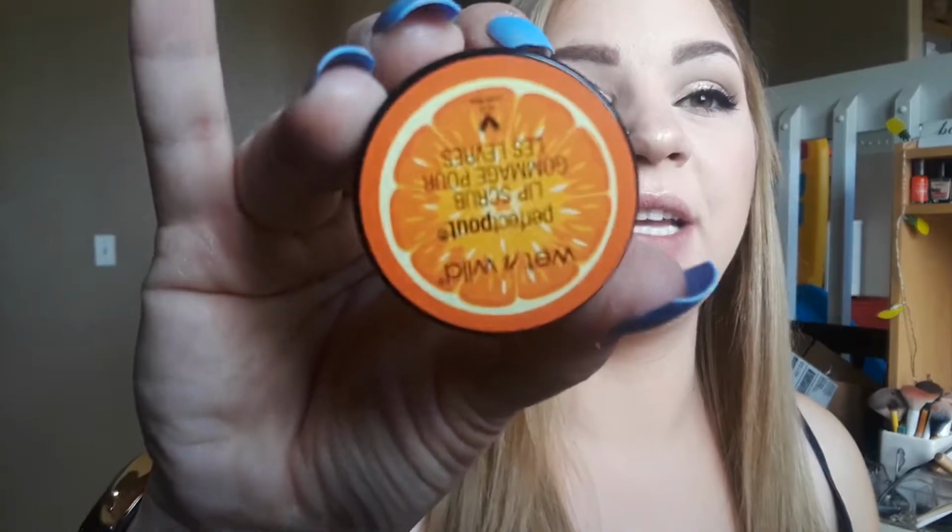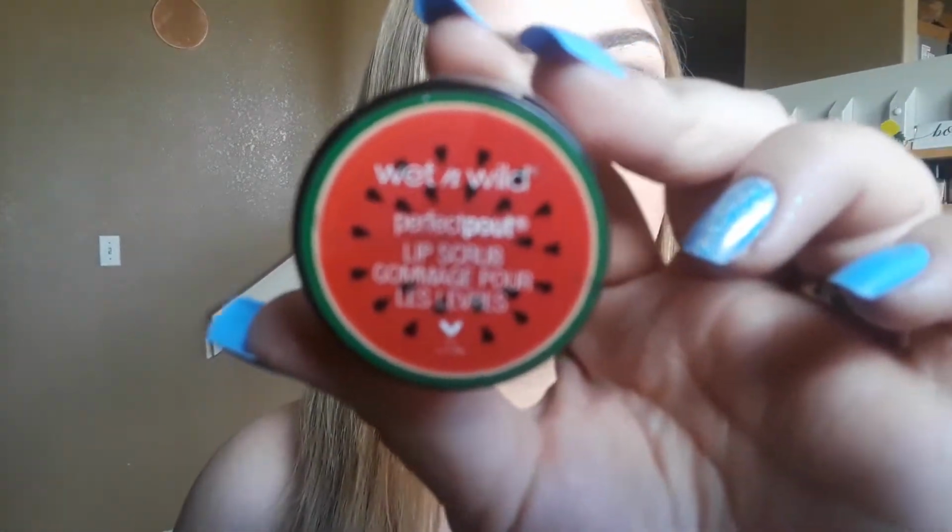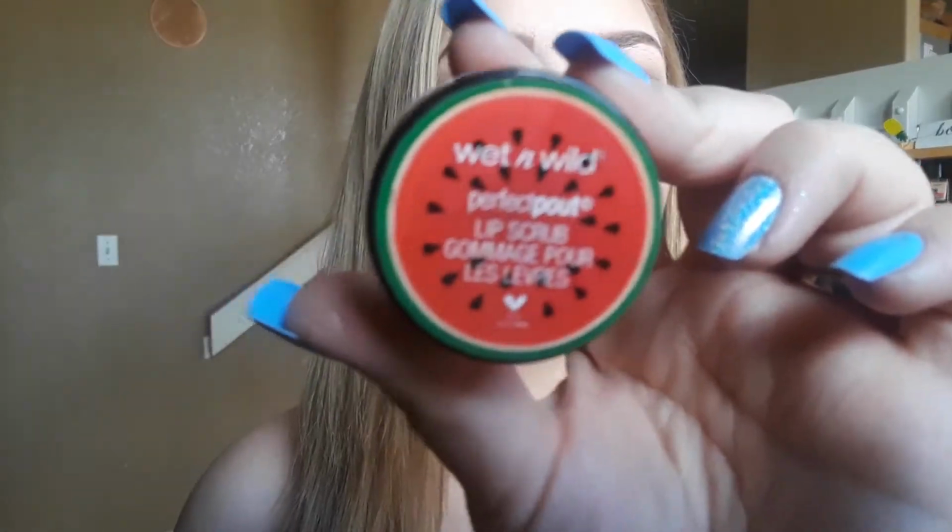So this one is Citrus Elixir, and this one is Pecker Up, like a bird pecker, bird pecks, I don't know. I don't usually like orangey scents, but that one smells really good. It smells like orange cream soda pretty much. And then the watermelon one smells so good. I'm gonna use the watermelon one.